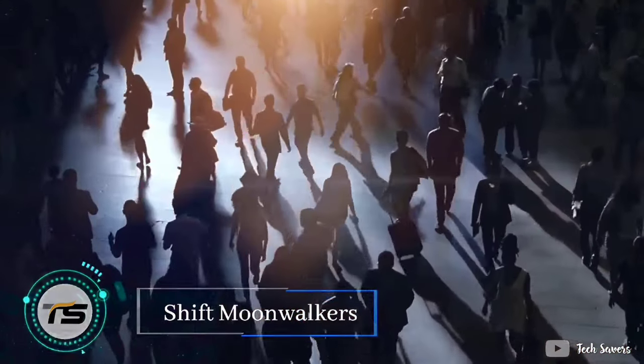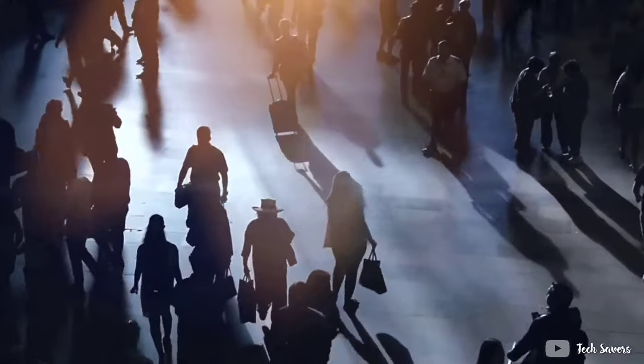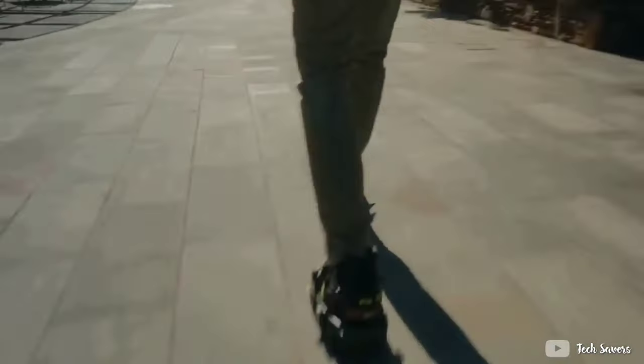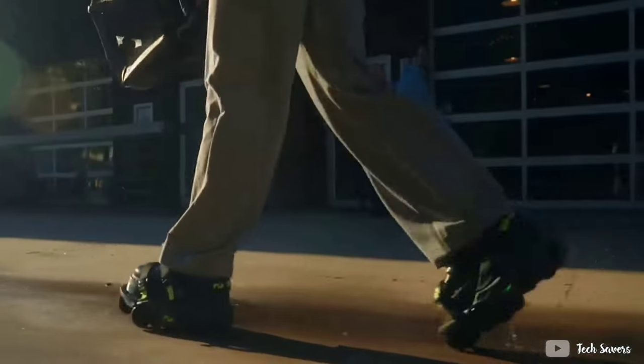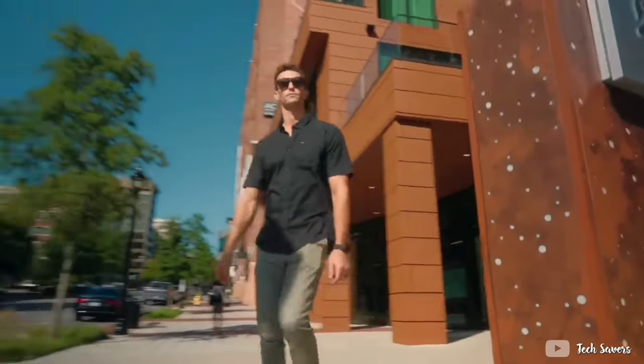Walking is an essential part of our daily lives, but have you ever imagined walking at twice your normal speed? What if we told you that with the help of AI and machine learning, you can now walk up to 250% faster than before? Introducing Shift Moonwalkers, the world's fastest shoes.